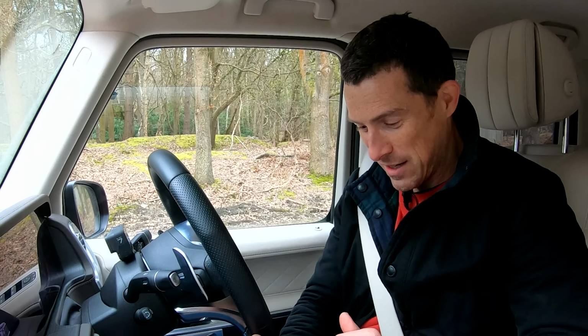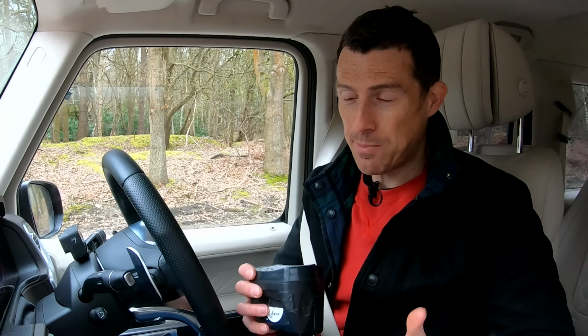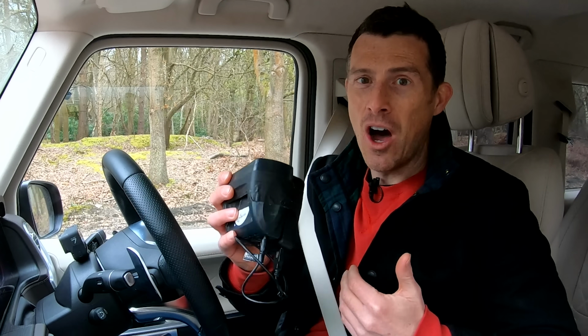Whoa! Stop from 70 in just 53 metres. That's really impressive, especially when you consider that the highway code says that you need to leave a distance of 96 metres to be able to stop from 70 miles an hour. Though to be fair, the highway code could do with updating.